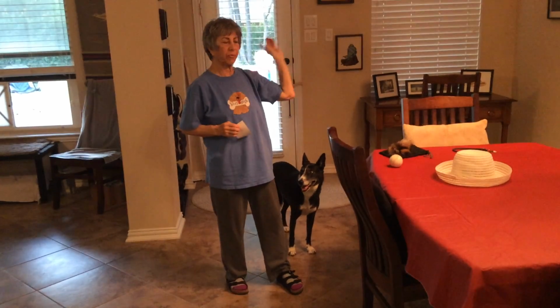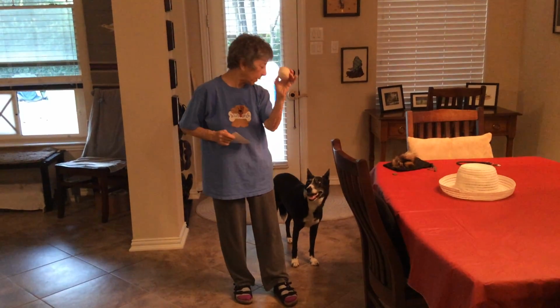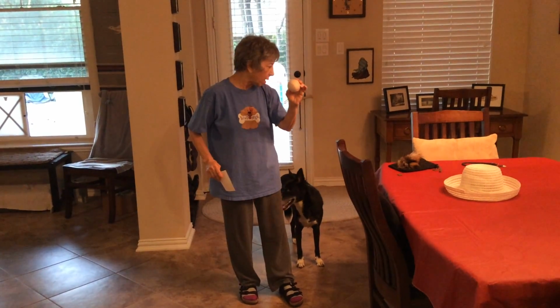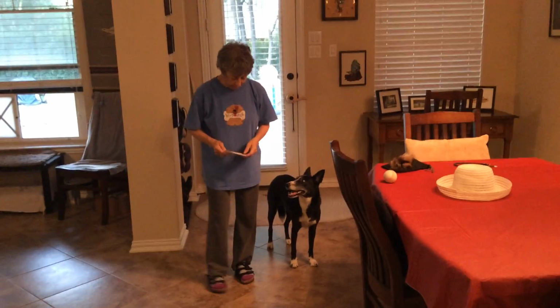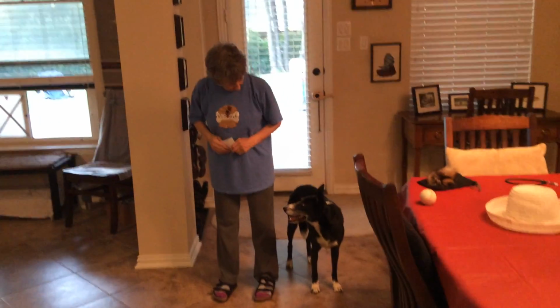The treat is going outside on the patio, and the ball is going under a pillow on the kitchen counter chair, and the treat will be in the dining room. And Ziva's going to be in the blind in the bedroom.